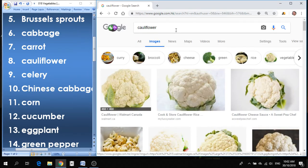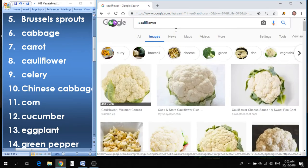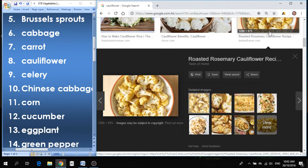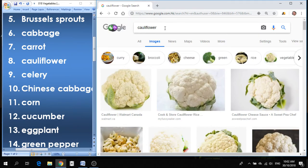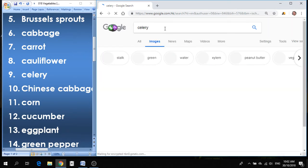Cauliflower kind of looks like a brain. You can have cauliflower steamed or stir-fried, or how else can we make cauliflower? We can bake cauliflower. Love the cauliflower. Looks a little like broccoli, except it's completely white and crunchy. It's very crunchy, cauliflower. Speaking of crunchy, number 9 is celery. Celery.